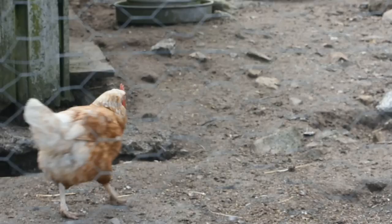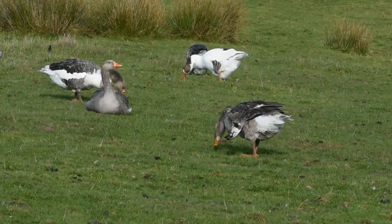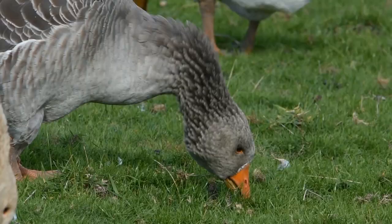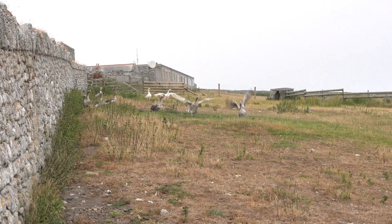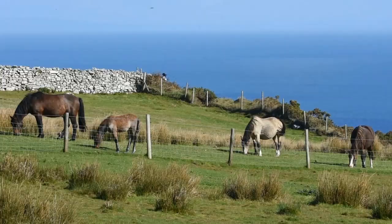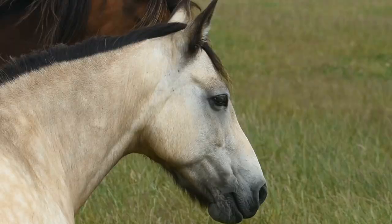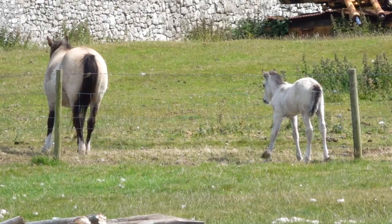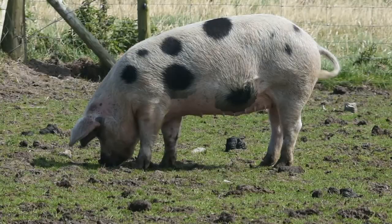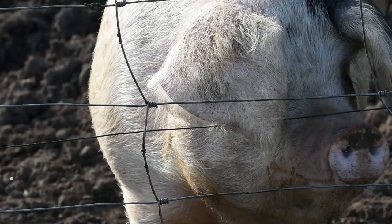Lundy has been farmed from ancient times. There's a good chance you'll see or hear geese in the field close to the tavern. And there are domesticated ponies in several nearby paddocks. And sometimes you may be lucky enough to see a beautiful little foal. A great favourite are the Gloucester Old Spot pigs, and piglets, of course, a wonderful bonus.